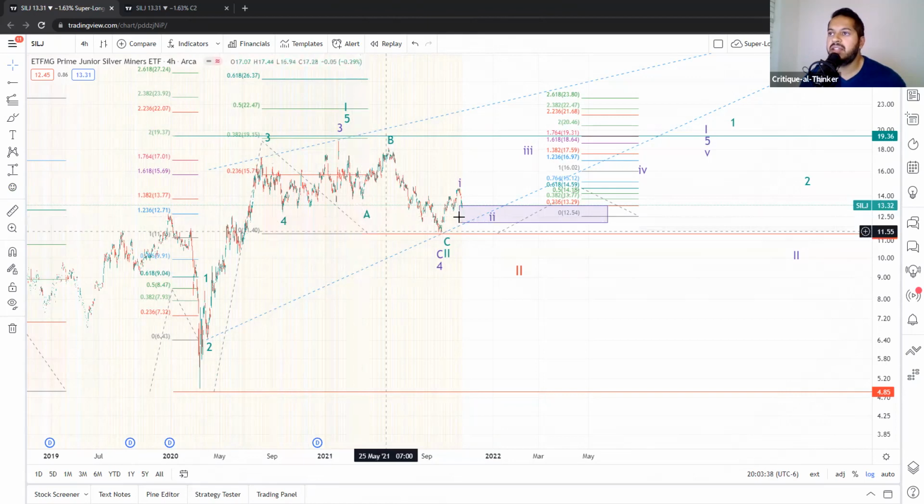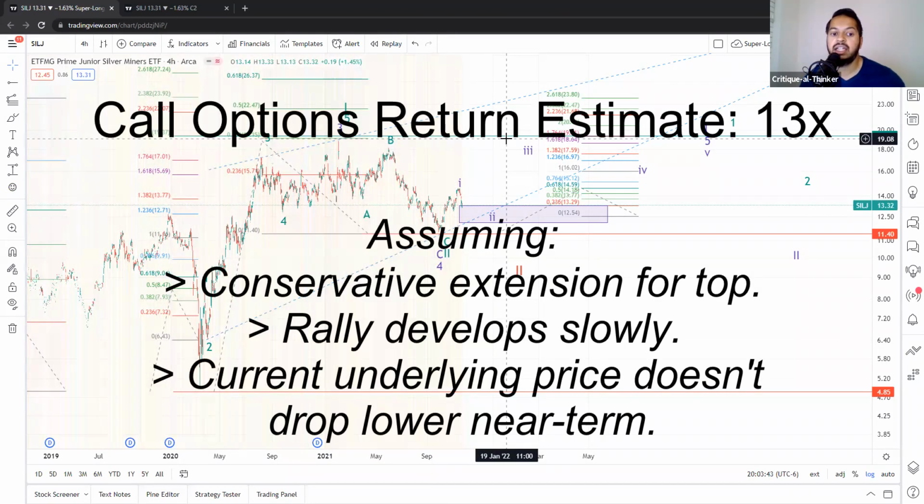As for return projections, based on the conservative extension, hitting the 0.382 extension, either SIL or SILJ, I have a rough calculation of about 13x potentially, but that again doesn't include the potential for a blow-off taking us much higher or the rally taking place much quicker. So it's an awesome time to start getting in.